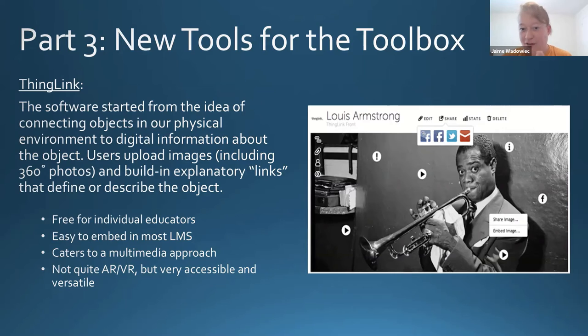And here we have a quick ThingLink on Louis Armstrong that I didn't build, but you can build in these little links, and that allows students or teachers to make that content more interactive by clicking on them. The couple of little play buttons you see here are probably video or audio. The little exclamation point off to the left-hand side is probably some text-based explanation. And what ThingLink is getting into is the incorporation of 3D, 360 degree photos, which allows you to scroll around the environment, and eventually you could probably use it with a virtual reality headset.